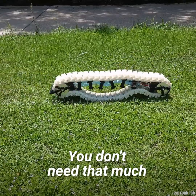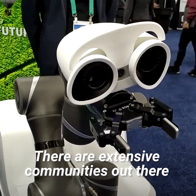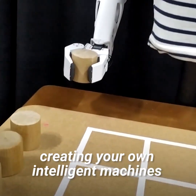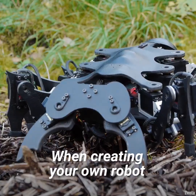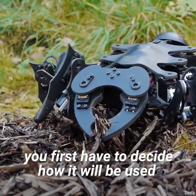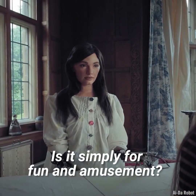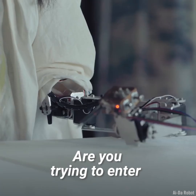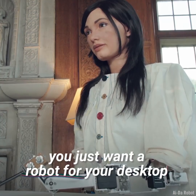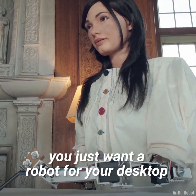You don't need that much. There are extensive communities out there dedicated to those of you interested in creating your own intelligent machines. When creating your own robot, you first have to decide how it will be used. Is it simply for fun and amusement? Are you trying to enter the world of robot engineering? Or maybe you just want a robot for your desktop.